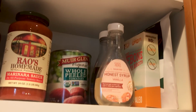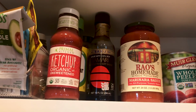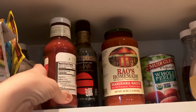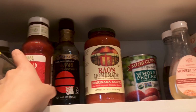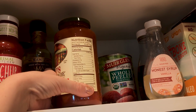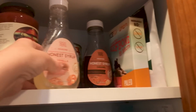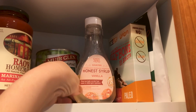And then up on this shelf, I have some other everyday pantry essentials, like some unsweetened ketchup and some gluten-free soy sauce. And then there's the Rao's marinara sauce, which I love because it's only 4 grams of carbs per half cup. And then I always like to have some peeled tomatoes on hand. And then Choc Zero syrups are there, and then some more bone broth as well.